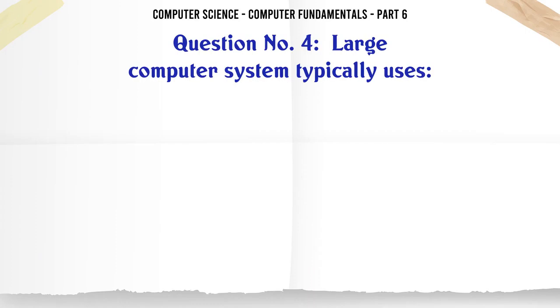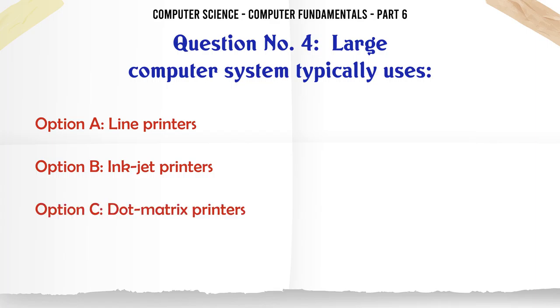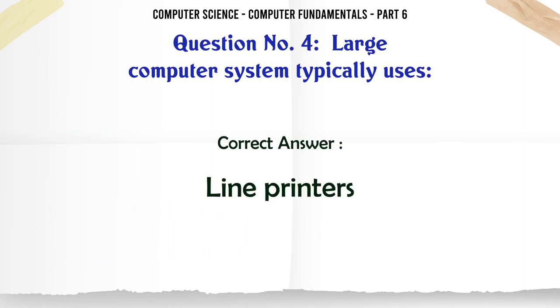Large computer system typically uses A. Line printers, B. Inkjet printers, C. Dot matrix printers, D. Daisy wheel printers. The correct answer is line printers.